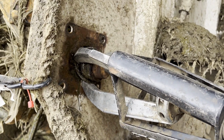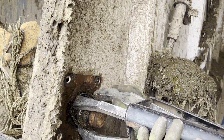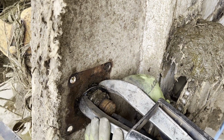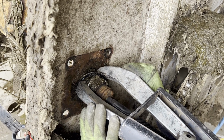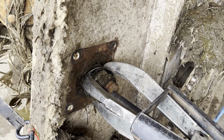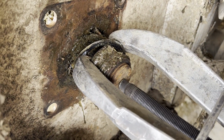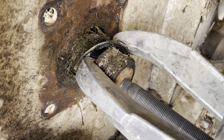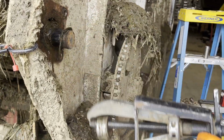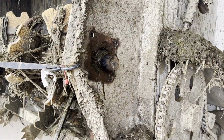And I got it on that one. We have the inside of the bearing we're trying to get off. We have our bearing puller. Ready? Trying to see if we can get it to slide off the shaft. I have to clean it up and put the new one on.